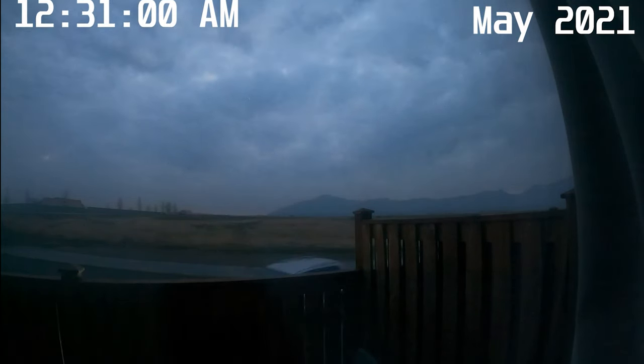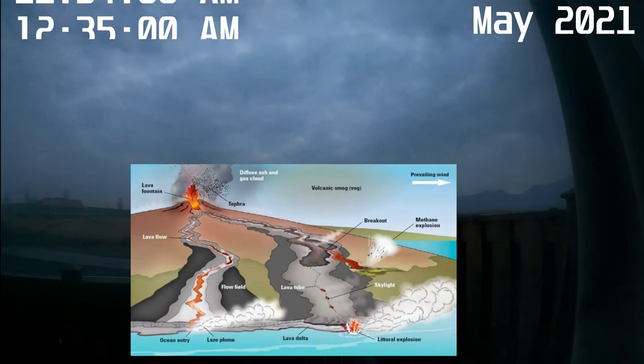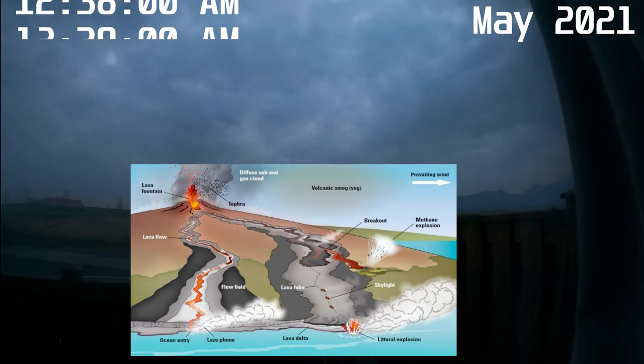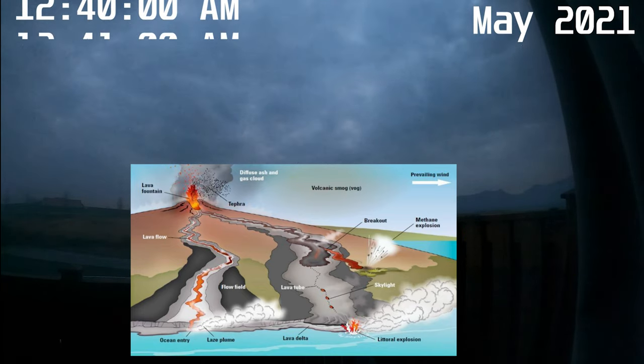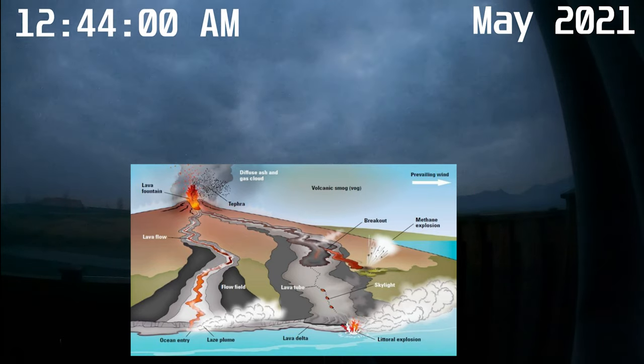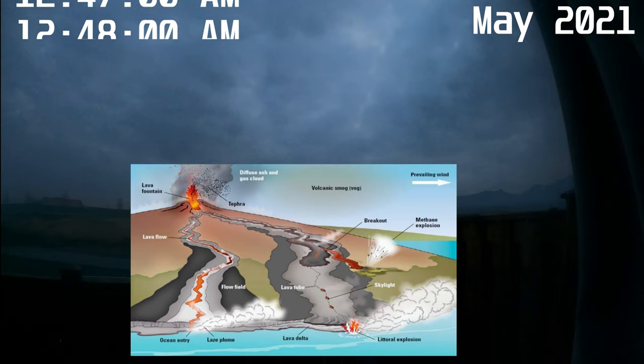So here's a classic pictorial of a shield volcano. Notice we do have our small fountain. There actually is a bit of a gas cloud. They're talking about having increased sulfur dioxide levels that are kind of falling in as a haze over Reykjavik. And you actually are getting a bit of tephra ejection.